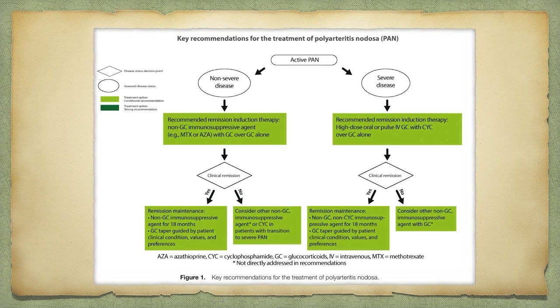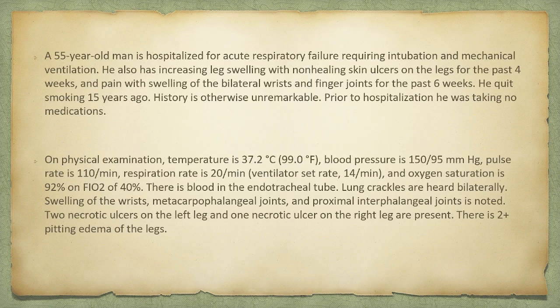Okay. And here is the latest ACR guideline for the management of active polyarteritis nodosa. Usually, if we have severe disease, we go for steroid and cyclophosphamide. If we have non-severe disease, we go with steroid and either methotrexate or Imuran, sorry, azathioprine. Go ahead, Doctor.